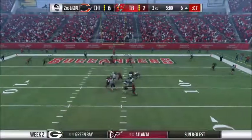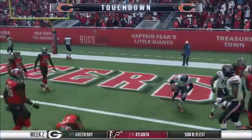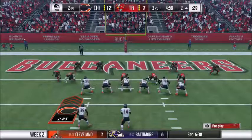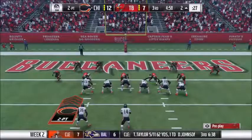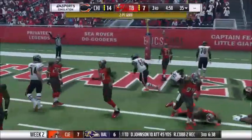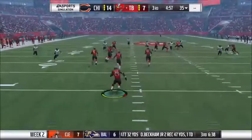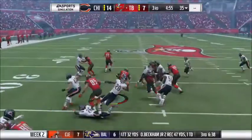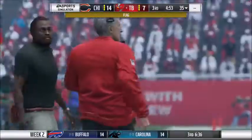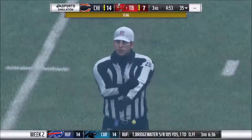Andy Dalton is set to pass. He rolls out of the pocket, and he slides for the touchdown. And it looks like the Bears will go for 2. Andy Dalton hands the ball off, and they convert. Adoree Jackson will take out this kick. And Adoree Jackson gets a good block, and he is face masked. And that is a great return by the rookie.